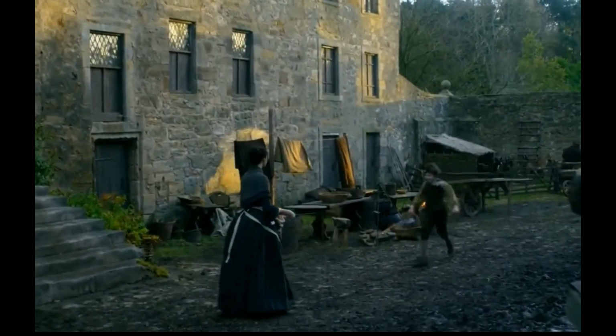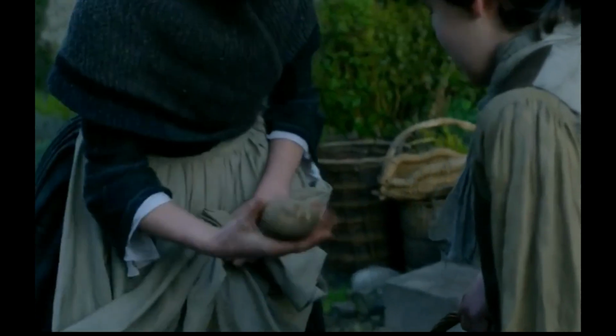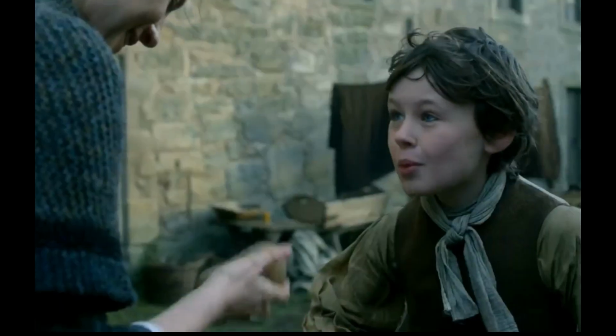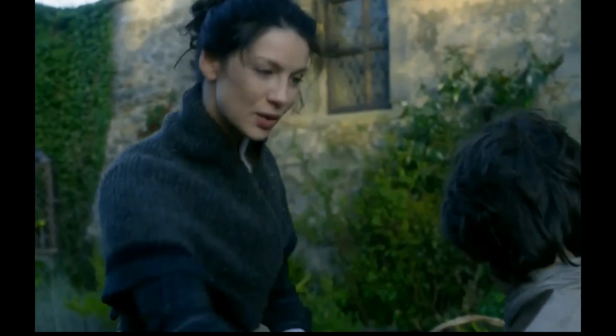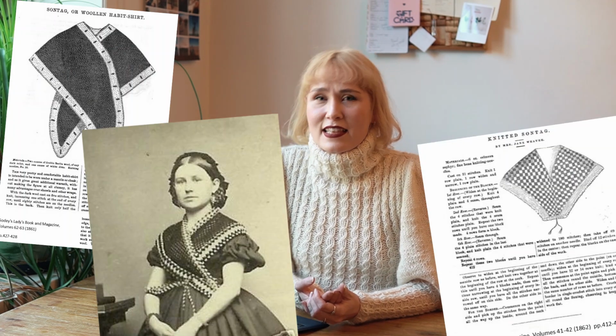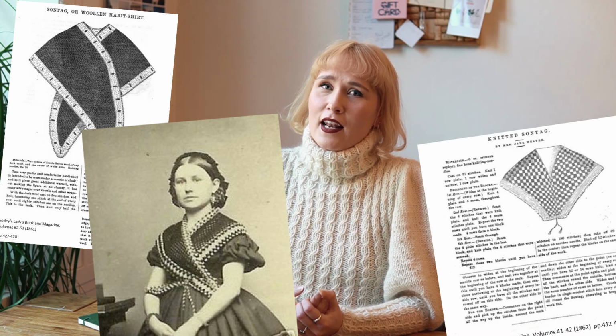Let's move on to Claire's shawls or wraps. The shawls that Claire wears in Outlander are traditionally referred to as sontags. Sontag, not sure how to pronounce it. It's one of those words that I've read so many times, but I have no idea how to pronounce. Which is a type of wrap which became popular in the 1860s. That's a good 120 years later than Outlander.